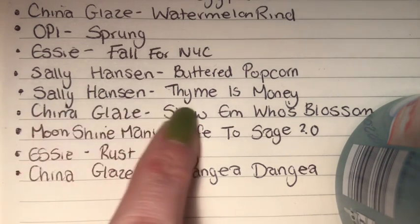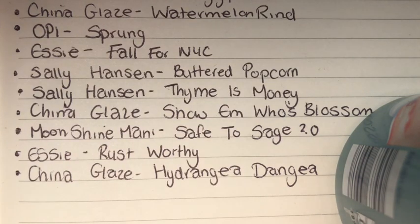Then I have Sally Hansen Thyme is Money. These are from the Insta-Dri collections, by the way. We now have the Insta-Dri collections, but for some reason that polish isn't here in the shops, so I can't find that one, and again, it's too expensive, so I don't want to buy that one.